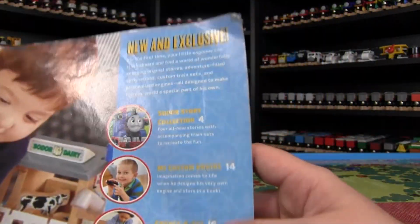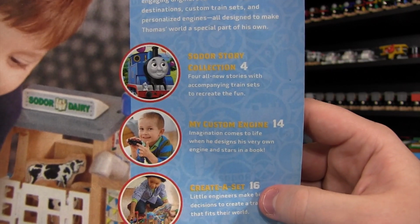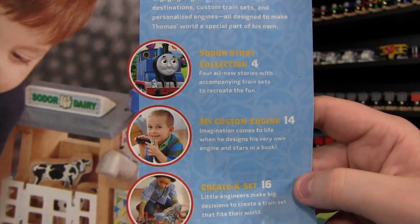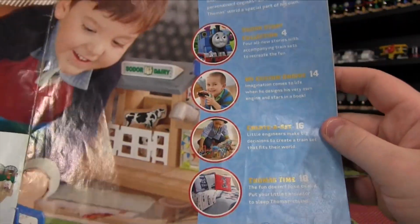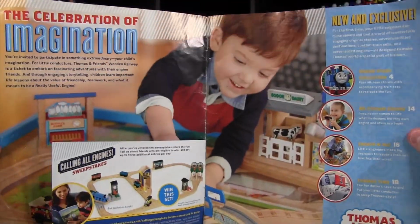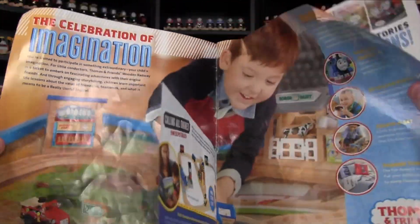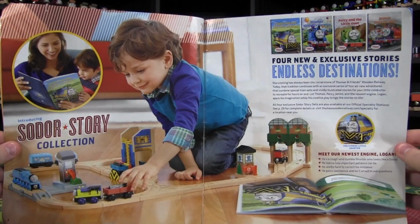And then we have a table of contents on the side here. Basically, it's going to walk us through the Sodor Story Collection, My Custom Engine, which was a big thing, and Create a Set. Basically, they're starting off this catalog with all of the new stuff. Here's our exclusive stuff. Here are the new things you couldn't previously do when Learning Curve or Tomy were in charge. So we immediately jump into this Sodor Story Collection thing.